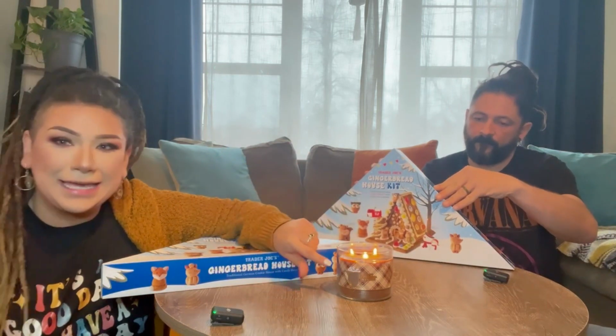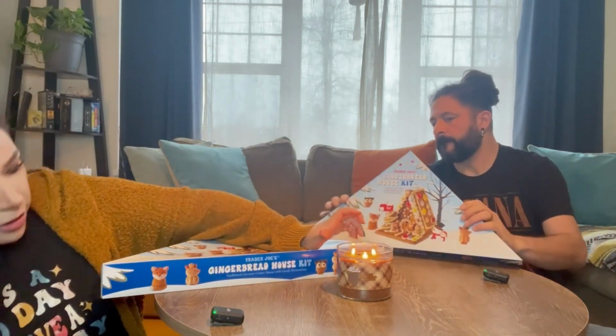Oh, and I'm lighting that candle, the hot cocoa and marshmallow candle. I will say it smells good right here, but it definitely does not fill the house like the other candles do. But it is nice and cozy.